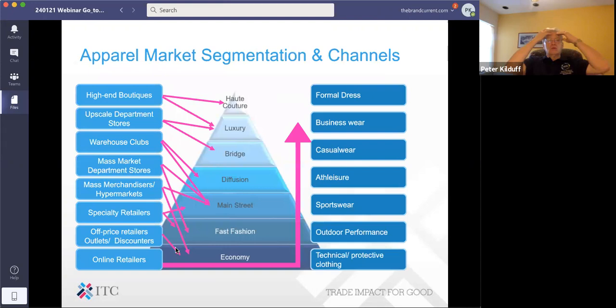So I wanted to say something about market segmentation and channels. My apologies for the complexity of this chart, but rather than have a whole bunch of slides, the pyramid in the middle is the fashion pyramid, which I'm guessing you're all reasonably familiar with. At the top of the fashion pyramid is the Italian and French haute couture. And then below them are the luxury brands, which are ready-made, but super expensive. And then below them are what they're called the bridge brands, that are premium brands, but they're the kind of down-market brands from the design houses.